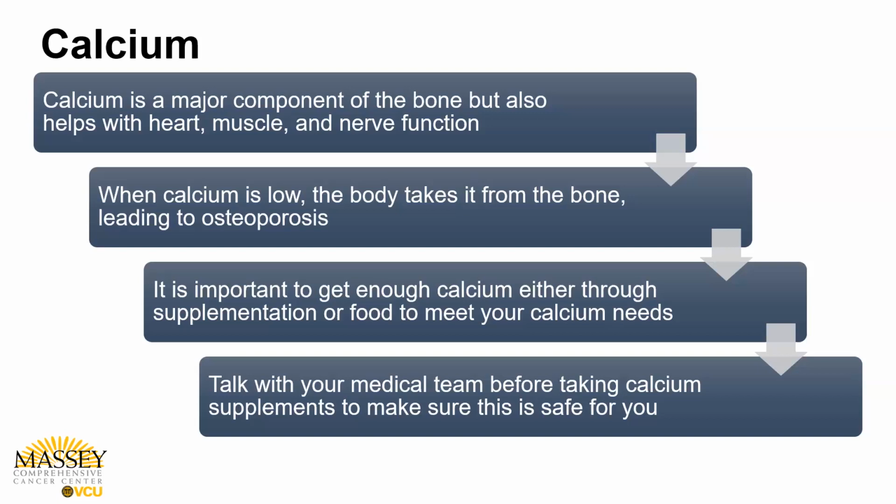But keep in mind that hypercalcemia, or high calcium in the blood, can occur with some cancers, so supplementation or high intake of calcium-rich foods may not be recommended. Talk with your medical team before starting calcium supplements to make sure this is safe for you. But let's talk about calcium-rich foods for when your calcium levels are low.